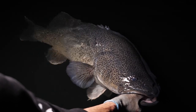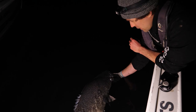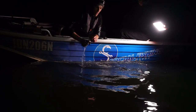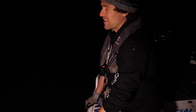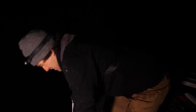Very special moment, that's for sure. Beautiful fish, she'll be ready to go. Thank you very much, you beautiful Eildon cod. Get out of here. Woo-hoo! Down under the boys' boat. What a moment, thank you very much. So special, every single one. Eildon fish, even more special. I'm so glad we caught that fish tonight. Let's see what the rest of the night holds, or possibly even the morning. Well done, mate. Thank you.